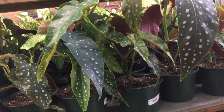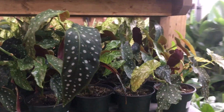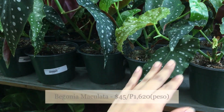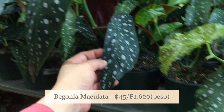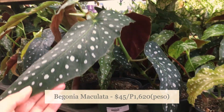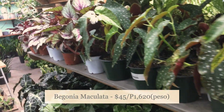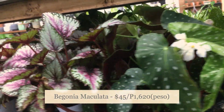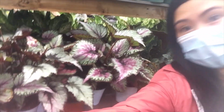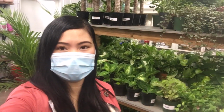These are the Begonia Maculata for $45. They are big. Ang ganda, oh. Look at the foliage. I like the white polka dot on the leaves. Tignan niyo, oh, ang ganda ng polka dot niya. It's so pretty. Yeah, $45. Look at that begonia. I have a small one at home.